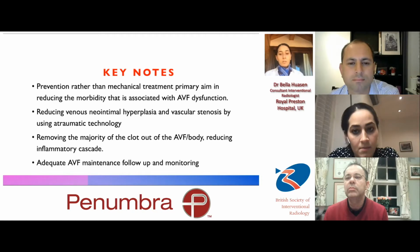Removing the majority of the clot, reducing that inflammatory cascade, again, will reduce that neointimal hyperplasia, and this again would fit in with the highest aspirating catheter being the Cat-D in this algorithm.